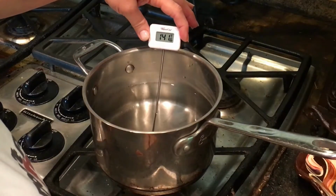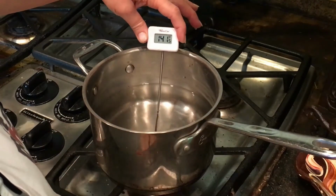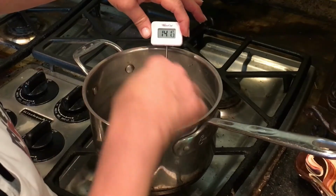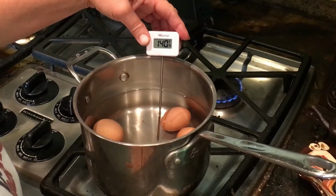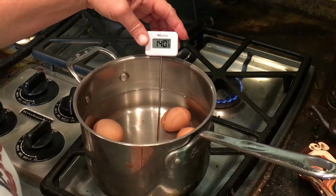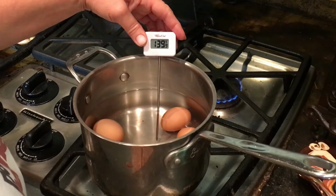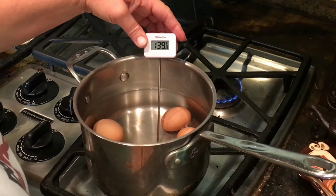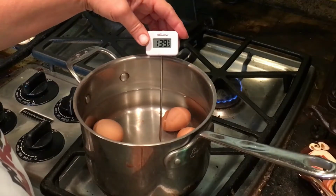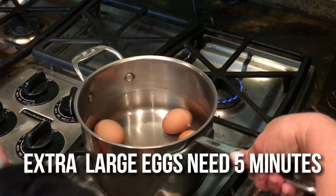I've got my water. We want it between 140 and 142 degrees. Right now it's at 141.3 and dropping. I keep a back burner on in case my temperature drops too low. I can switch the pan back there real quickly. But our time is almost up here as the water is cooling. And that is 3 minutes. So at this point we're going to stop and plunge it in cold water.